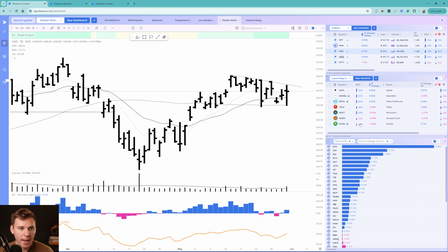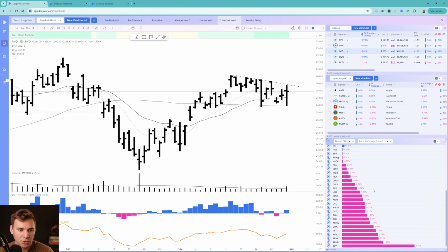Looking at the mega caps, on Friday, Apple was the strongest. Nvidia, decent close. We'll take a look at that chart in just a minute. But this is how the mega caps performed over the past week. Looking at the themes, and we'll take a look at the performance charts in just a second, more in depth, but ranked by percent change from the open, we've got ERX the strongest, some energy type names up here. And if we scroll down, SLV losing the most. Blockchain down there as well.